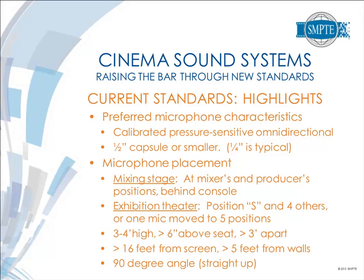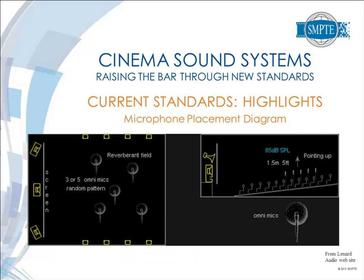The specs in 202 indicate that these microphones should be 3 to 4 feet high, greater than 6 inches above any seat, 3 feet apart, greater than 16 feet from the screen, greater than 5 feet from the walls, and at a 90-degree angle, which is straight up. Here's another little picture that shows you a group of five microphones out here. Here's the microphone in the S position that we just talked about, and the screen's over here. This shows seats going up here and the microphones pointing up, so it gives you another look at the situation.